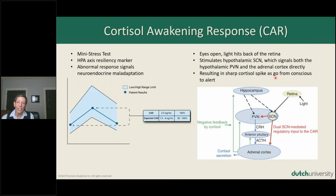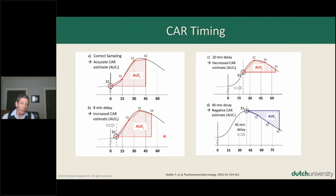You get a sharp rise in the cortisol spike as you go from conscious, which is this point, to alert. That's that point. And really, timing is key when you're talking about the cortisol awakening response. So you want to tell the patients when you kind of sense awakening is when you do this first point. And 30 minutes later, when you're awake, is when you do this second point. And this is correct when you look at the entire curve. If it's delayed, if you wait till you're really awake, then you're going to get an increased cortisol awakening response because it's further along on this bell curve.